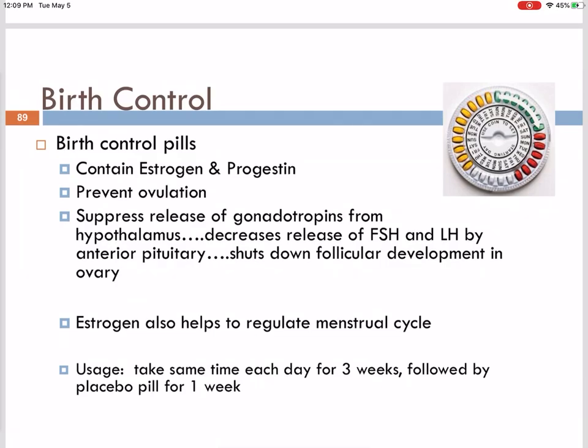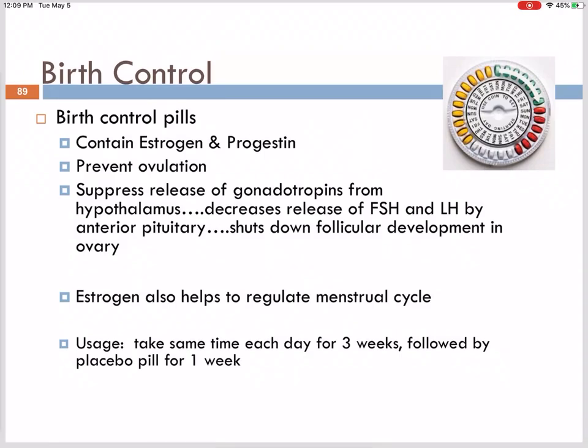You can read about preeclampsia. These are all things that will not be on the test. Someone could develop high blood pressure during the pregnancy and that is called preeclampsia. Could be dangerous, so needs to be taken care of. You can read about birth control, how they work, but will not be on the test.